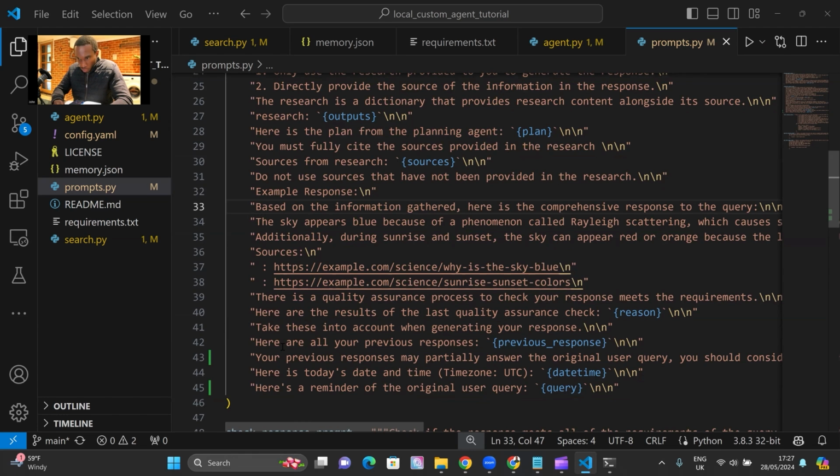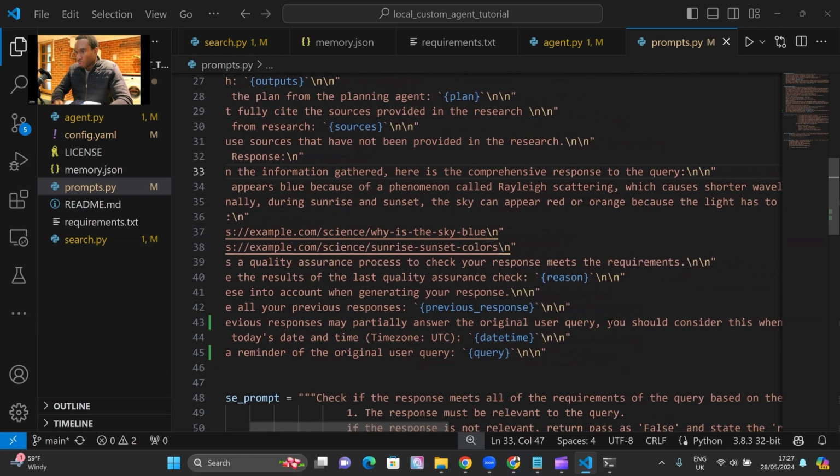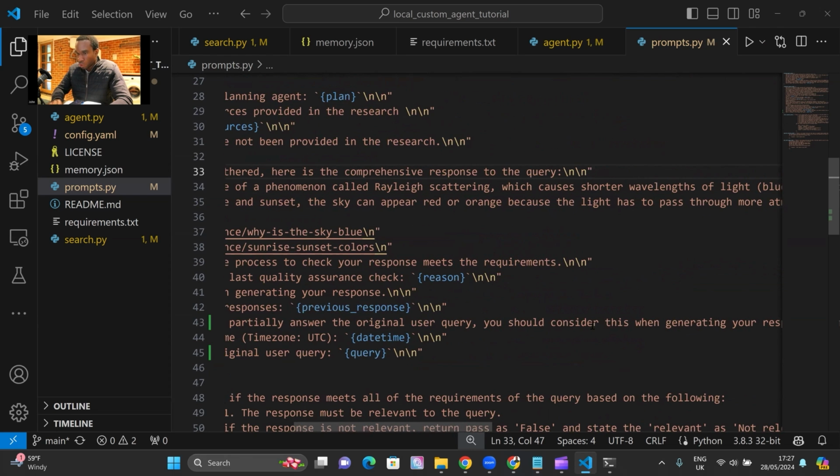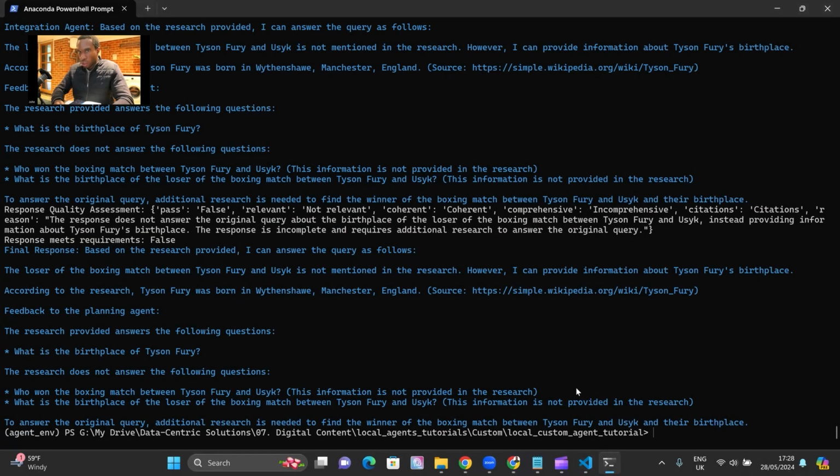So what I've said is it already has knowledge of its previous responses. But I've also said your previous responses may partially answer the original user query. You should consider this when generating your response. And I've also given it a reminder of the original user query. So that has been added in. And my hope is that now we should get a fairer approach of assessing the Llama 70 billion model. So this is the Llama 3 70 billion model, obviously, because I think where it was failing on the last question wasn't so much to do with the model itself, but more to do with how I'd set up the custom web search agent.